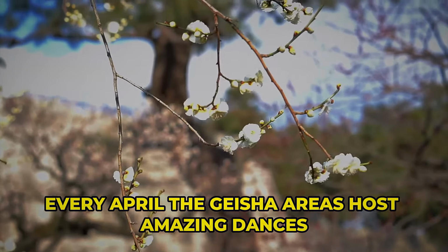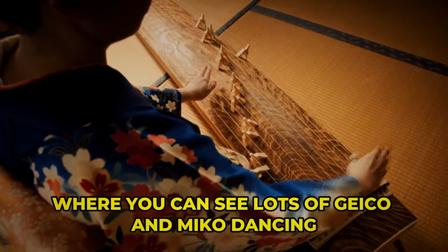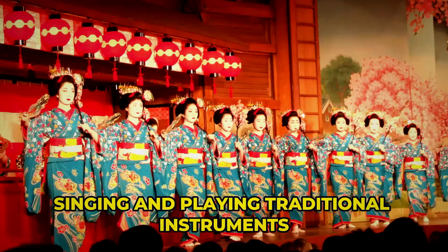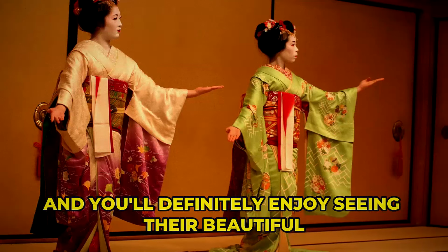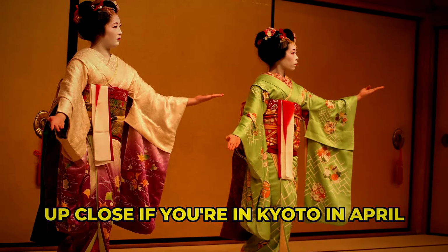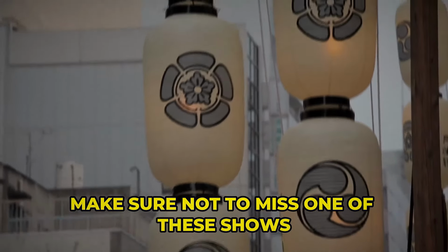Every April, the geisha areas host amazing dances where you can see lots of geiko and maiko dancing, singing, and playing traditional instruments. These shows are spectacular, and you'll definitely enjoy seeing their beautiful kimonos and hairstyles up close. If you're in Kyoto in April, make sure not to miss one of these shows.